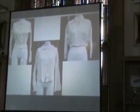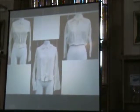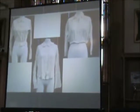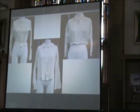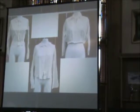In the center, we have a shade stripe lawn cotton blouse with light blue French knots, faggoting detail on the placket and the cuffs. So down here, and I'm not sure where the placket is.